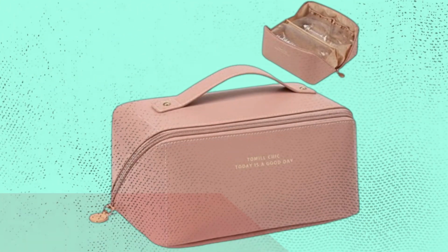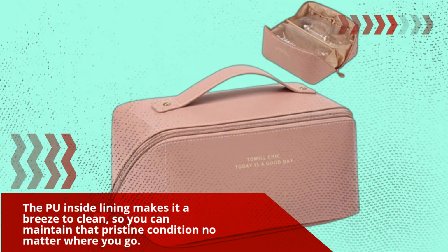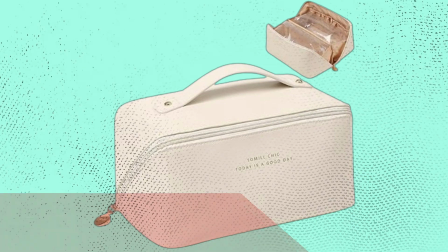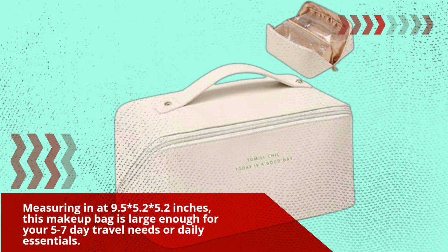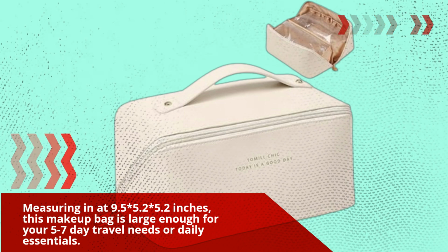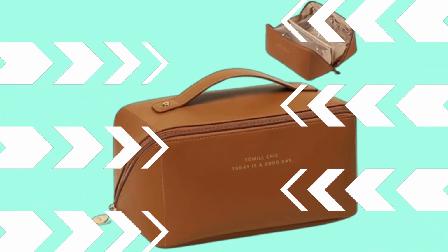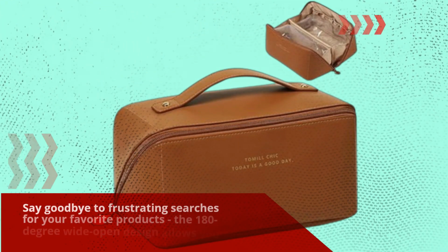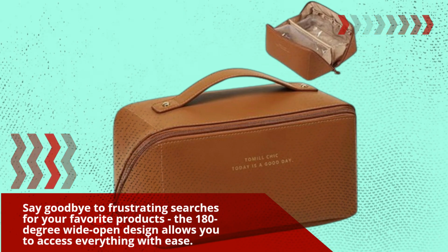The PU inside lining makes it a breeze to clean, so you can maintain that pristine condition no matter where you go. Measuring in at 9.5*5.2*5.2 inches, this makeup bag is large enough for your 5 to 7 day travel needs or daily essentials. Say goodbye to frustrating searches for your favorite products. The 180-degree wide open design allows you to access everything with ease.